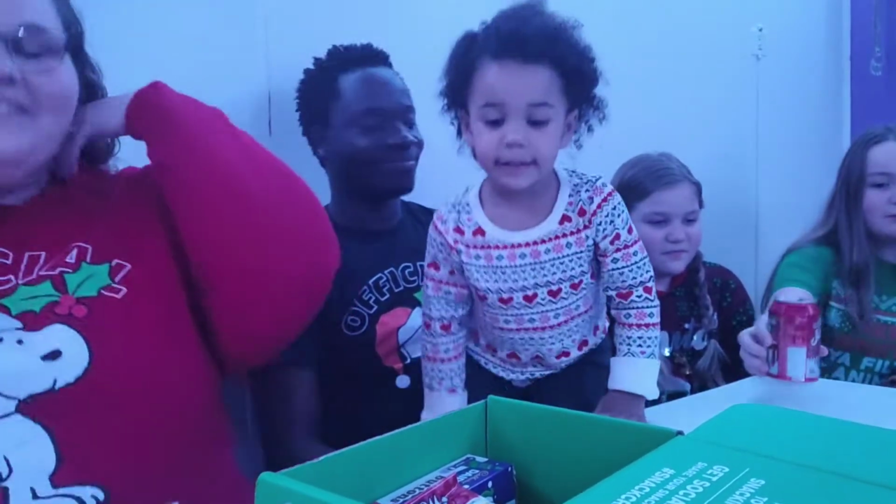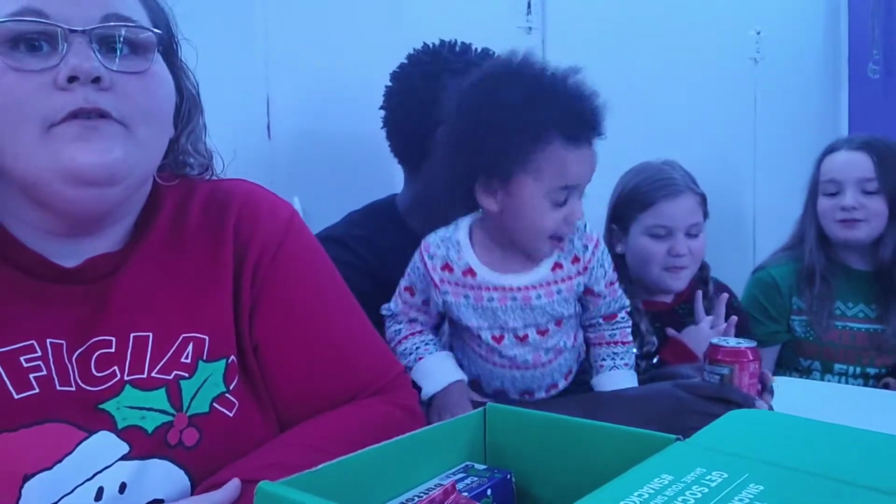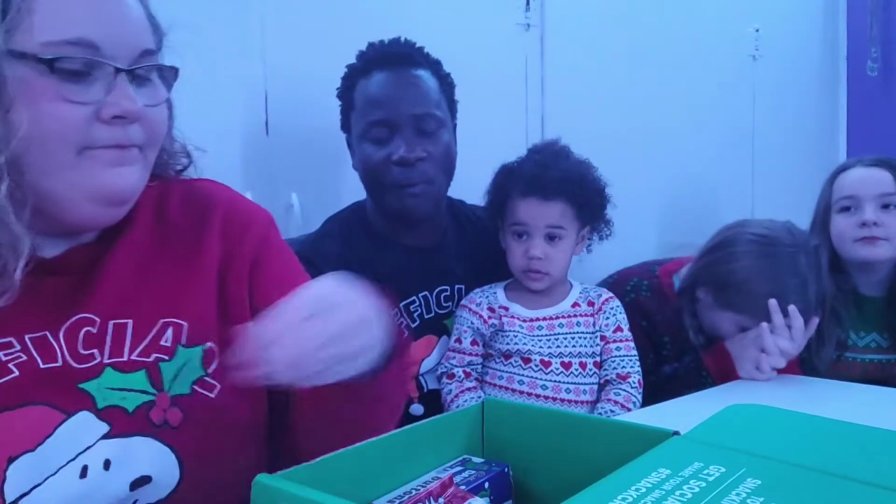Ready? Am I the only one getting green apple? It's green apple. Tastes good. Ew. No, it don't. It's watered down green apple. It's too fizzy. I like it.